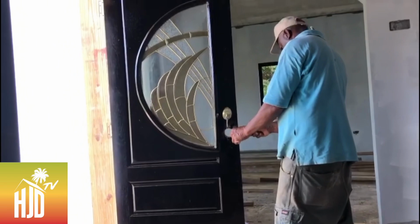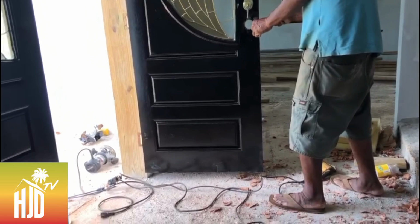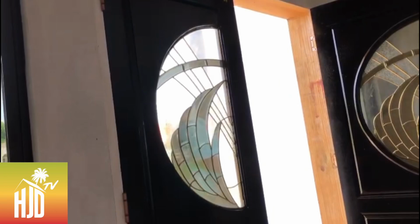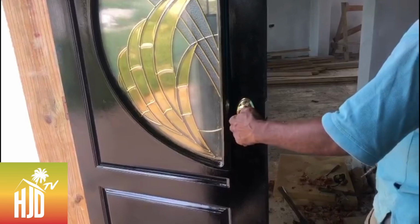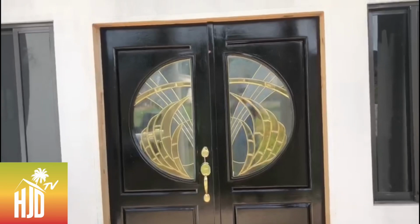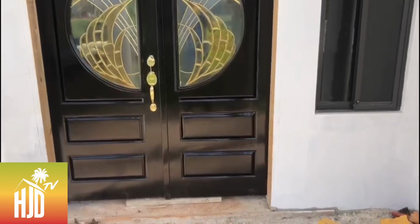So now he's just putting on the door locks and the handle. For some reason, he's chosen to put it on the left side, which is a bit, not sure about that. Might have to do something about that in the future. Not liking where it's placed, but we'll have to sort that at another time.